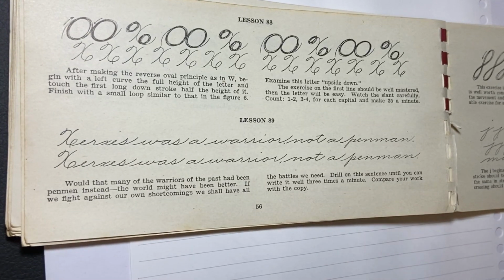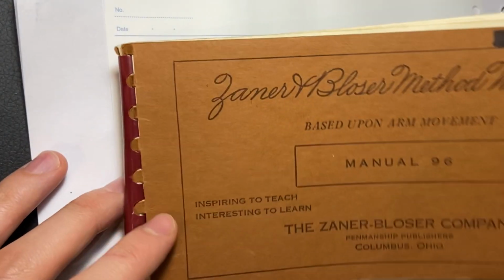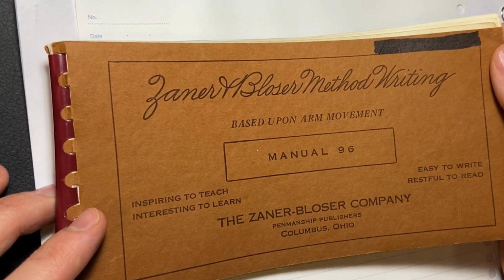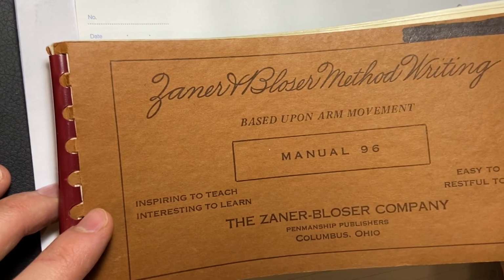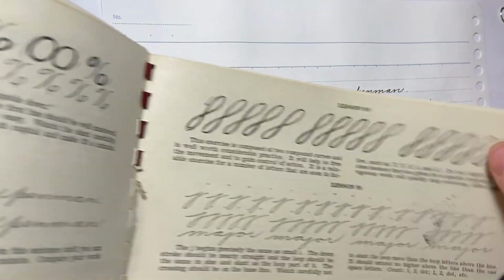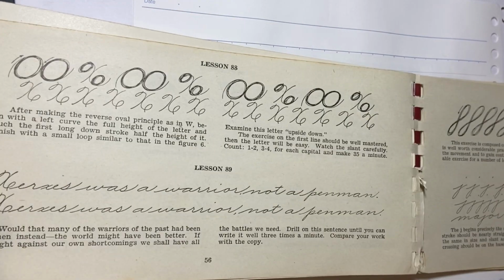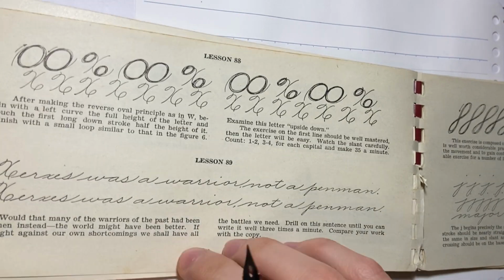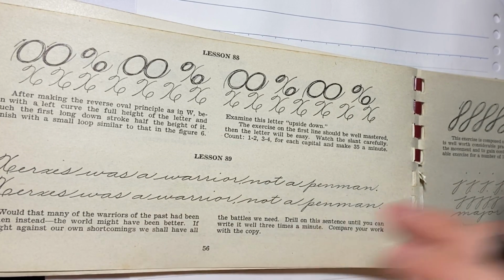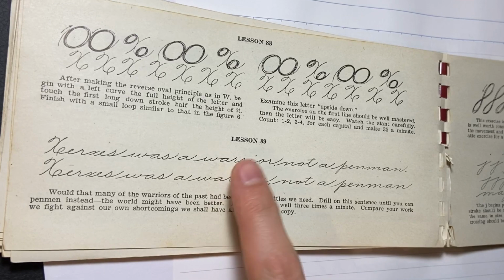All right, so I have one of my favorite books out, which is Zaner Bloser Method Writing Manual 96. It's just the standard business writing book that was put out by Zaner Bloser, I think in the 1930s or 40s. Really great little book that's great to have on the desk, not very big. And I was just doing some practicing, and I saw this little challenge in lesson 89.